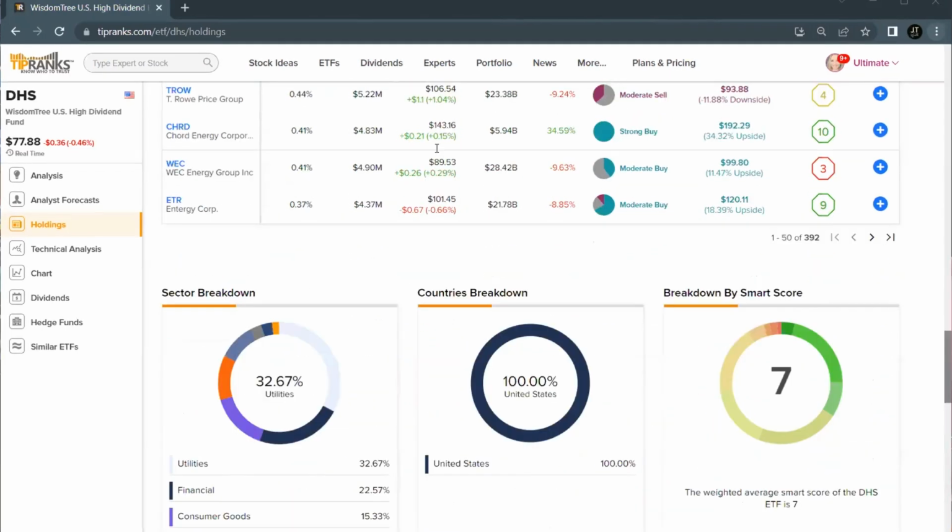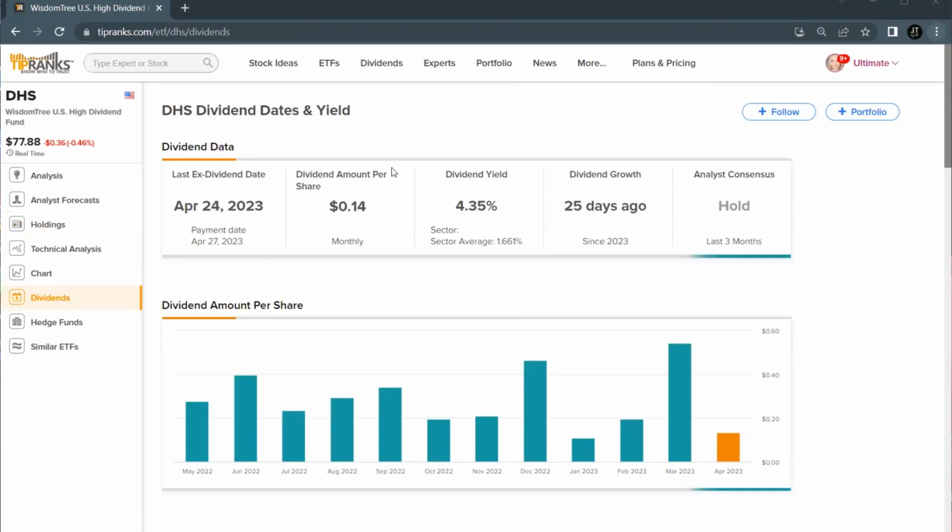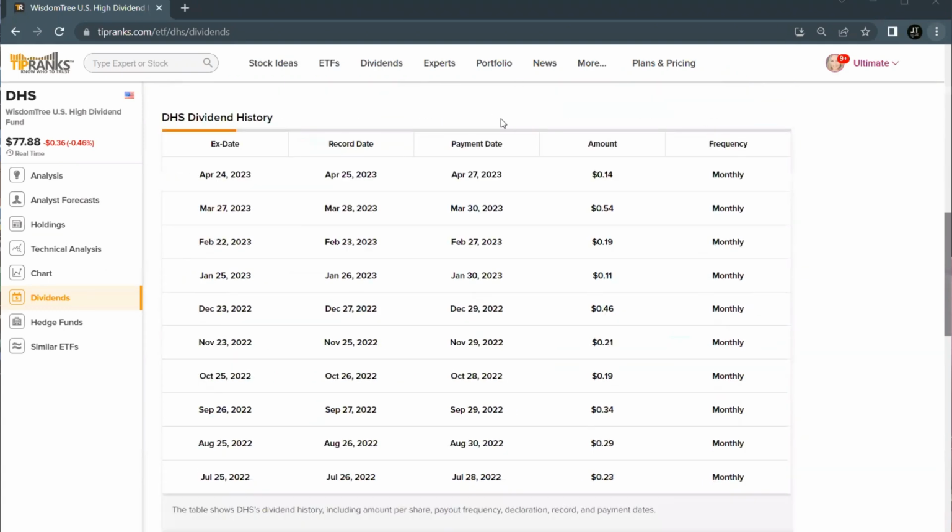At the very bottom, you'll see the breakdown leaning more towards utilities at 32%, followed by financial, consumer goods, and healthcare. Their current dividend is 14 cents per share on a monthly basis for a dividend yield of 4.35% that was paid out near the end of April. Now, this is another one that the dividend varies based on the quarter that the underlying holdings are paying out, so you will see that yield increase from time to time.